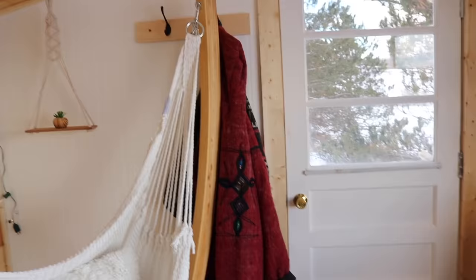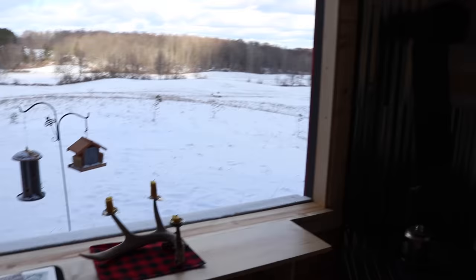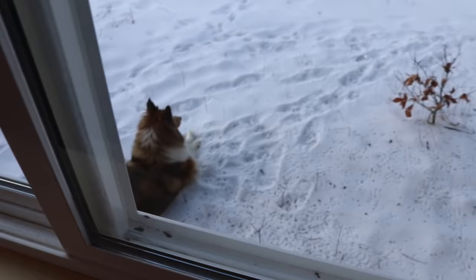But I wanted to keep it really, really simple in here. Just really clean and really inspiring space to be creative. So of course I got my bird feeders and this amazing view, which is just fantastic. Been seeing a big flock of turkeys coming through here, and deer are always up here, fox, and I think the wolf. Yeah, the wolf is right there. She's on guard, looking over the woods.